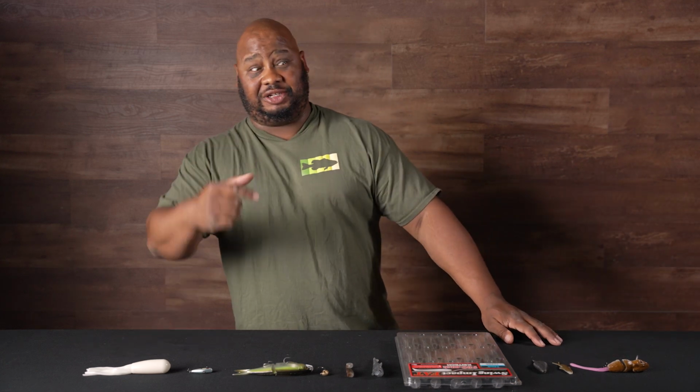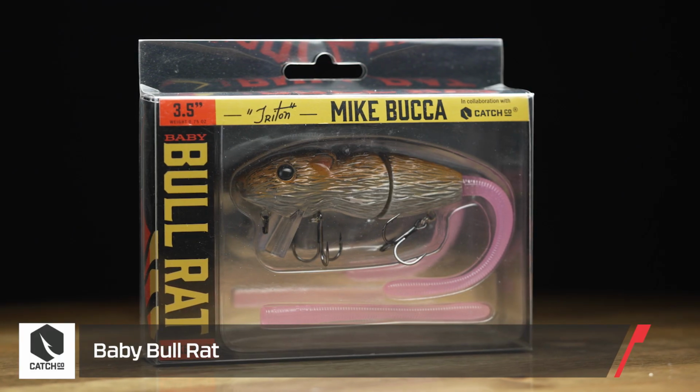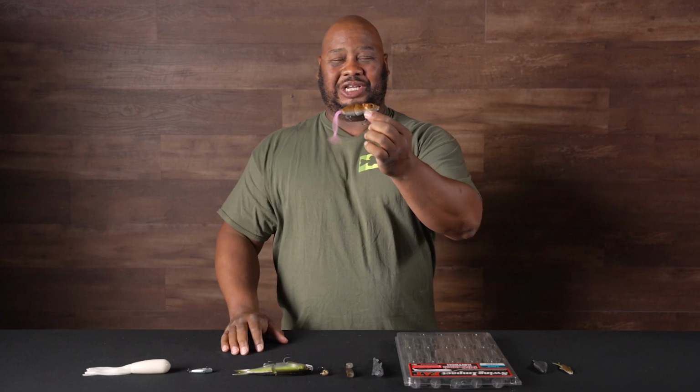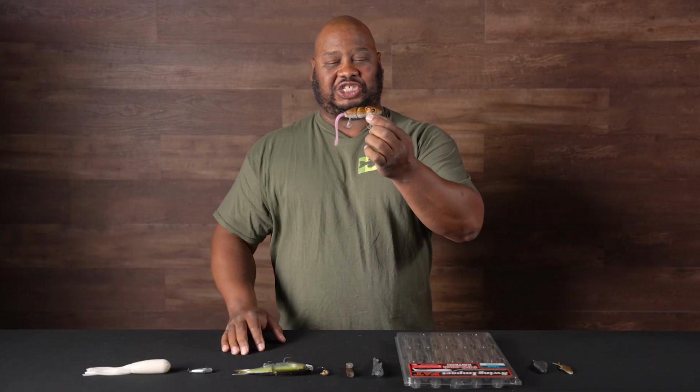You better buy this. So to start off, by Catch Co, we got the Mike Bucca Baby Bull Rat. Look at the realism on that. You would think that's fur, but that's all wood. Ultimate wake bait, you hear that clacking. Just a slow retrieve is gonna get that tail pulsating and leaving a nice wake on that surface.